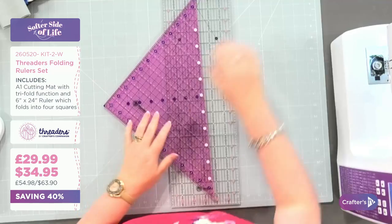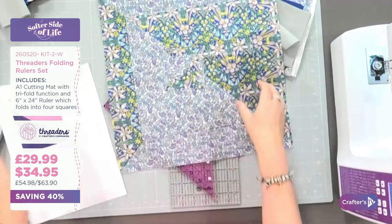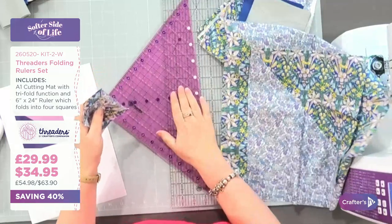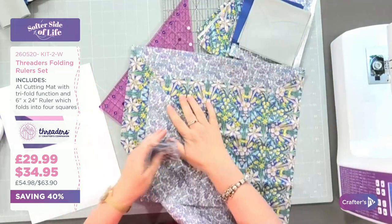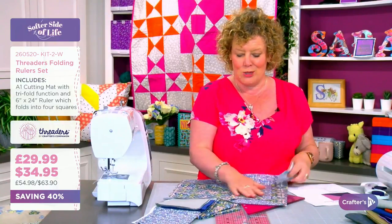Now, this triangular one here, I've got so much I want to show you. I just want to show you here on this little piece of fabric I've got. That's lovely fabric you've got there. So this is our Liberty fabric. Darling, this isn't just any fabric. No, darling. This is Liberty fabric.